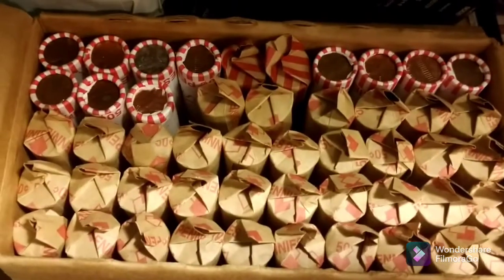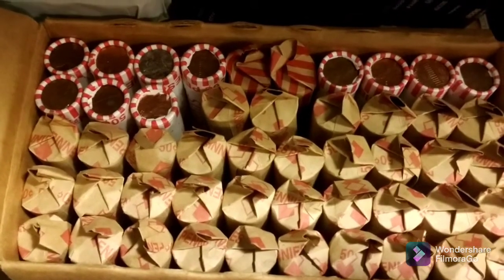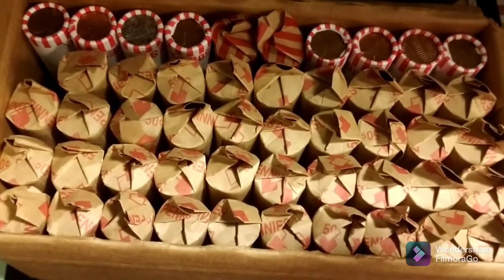Okay, the custom rep rolls 35 and 36 didn't have anything, but roll 37 has a wheat penny. Came up wheat ears first. Let's take a look at the date. 1951, Philadelphia. Roll 40, Wheatie number 23.